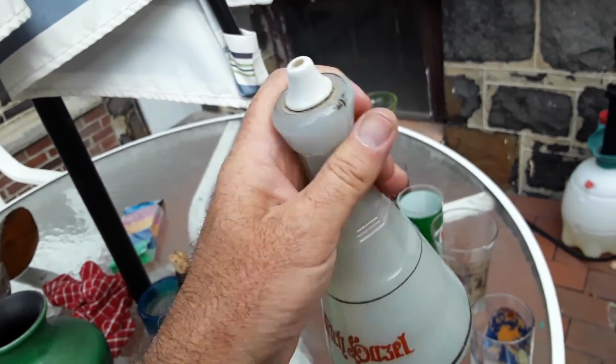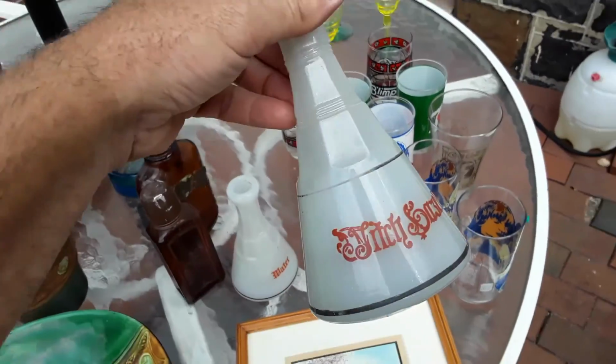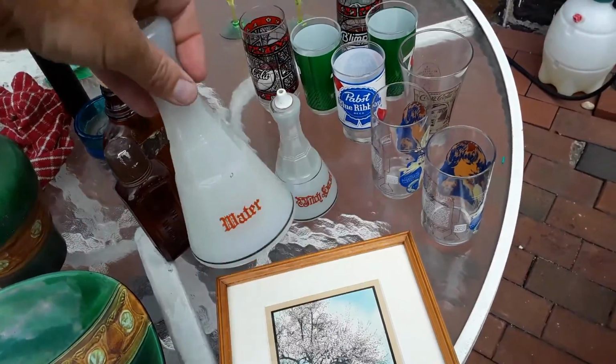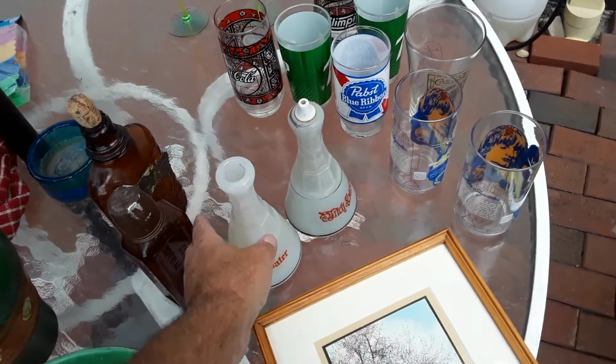I don't know if they can be clean. I'm not going to mess with them. This one says Witch Hazel, in a very fancy type, and this one says Water. They're obviously a set. Clambroth, missing one top. Not a big deal, I don't think.